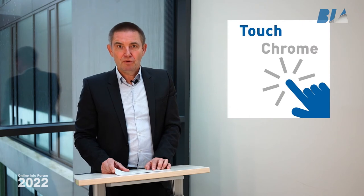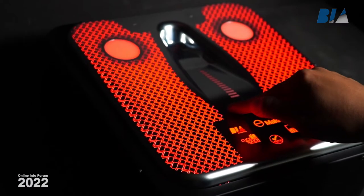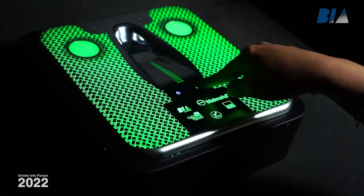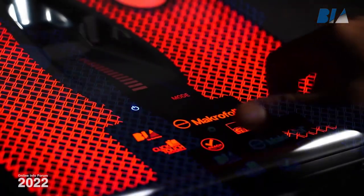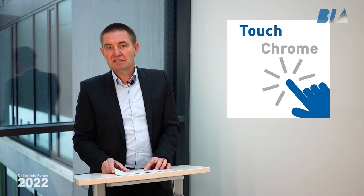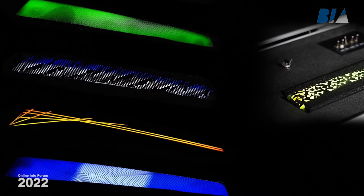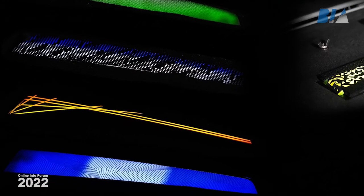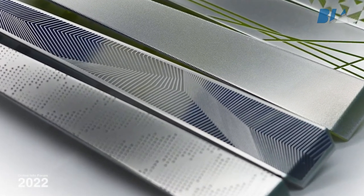TouchChrome improved. The BIA TouchChrome was already presented in 2021. The BIA developers have now significantly improved the touch sensitivity. Fully metallized surfaces can now be combined with functions without limits. In connection with the BIA Night Design and BIA Texture Chrome, this offers a wide range of design options for control elements.